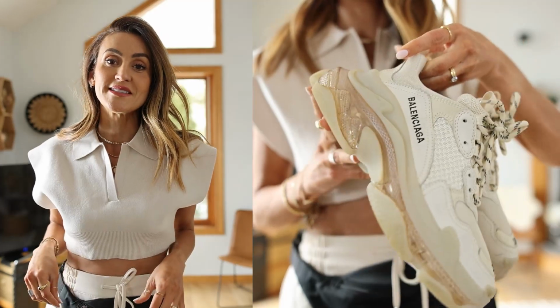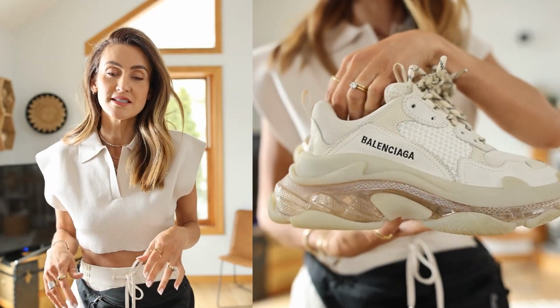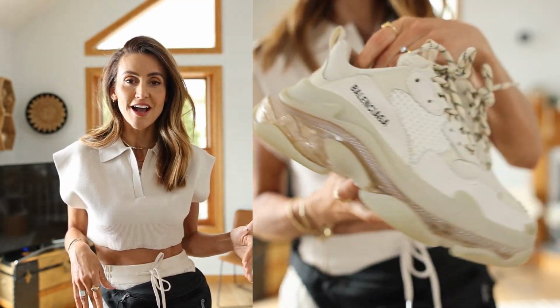Also wearing my Balenciaga sneakers, the chunky sneaks. I feel like it's an elevated sporty kind, so it gives this kind of designer feel to any of the outfits that you wear with.